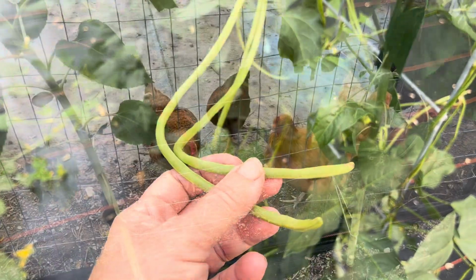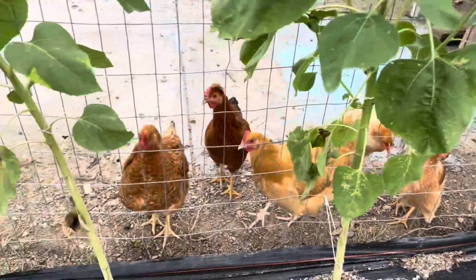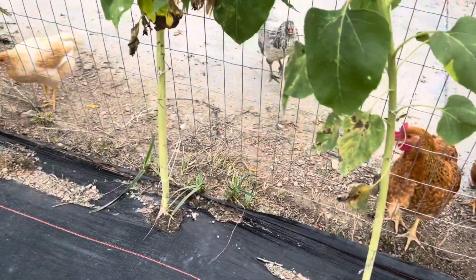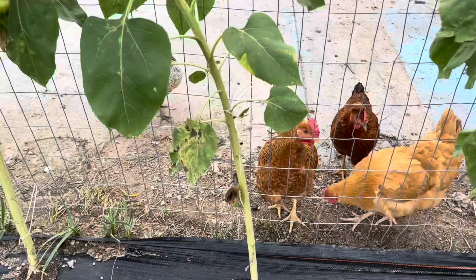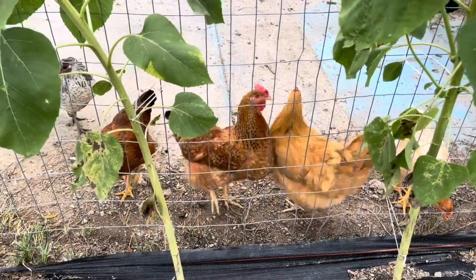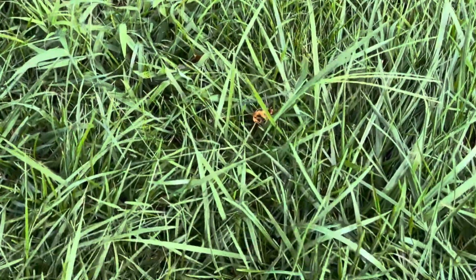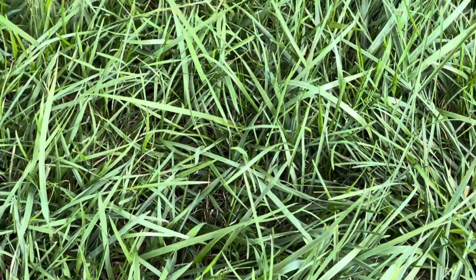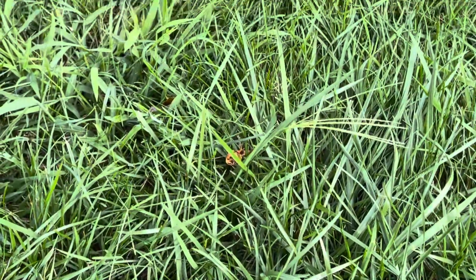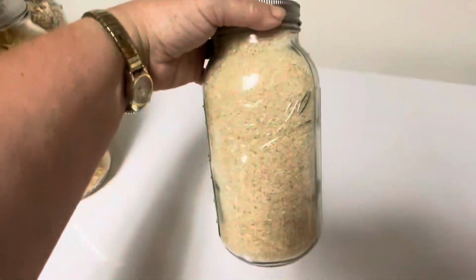Our garden has a fence that is 6 feet between our chickens in their run and our garden, so that whenever we are out in the garden and we have some extra food, we just toss it to our chickens, and as you can see, they are always here and waiting. What else can I feed them? Grass. As long as you do not spray your grass from your yard, it is healthy and your chickens love it. And what about your own pantry?